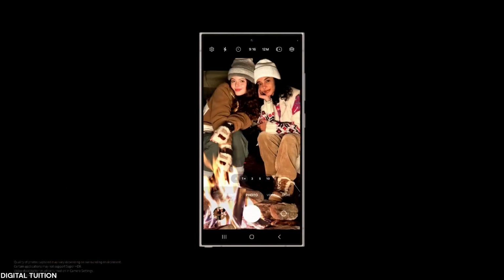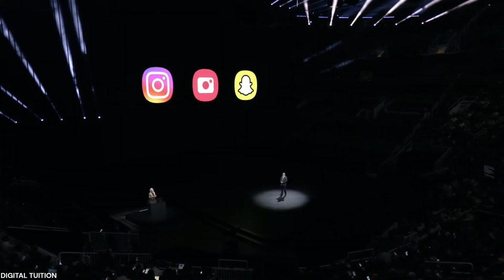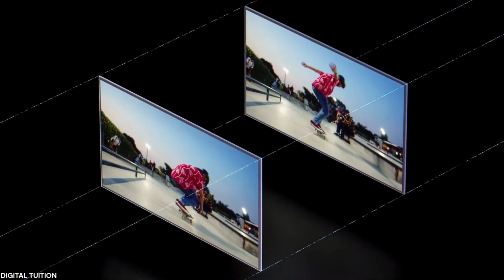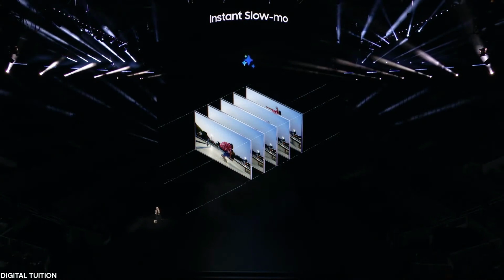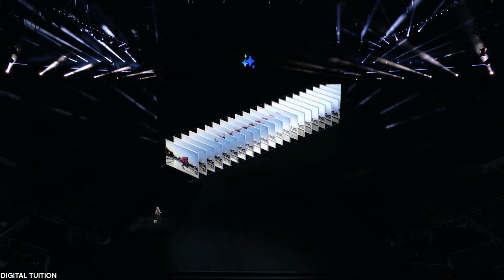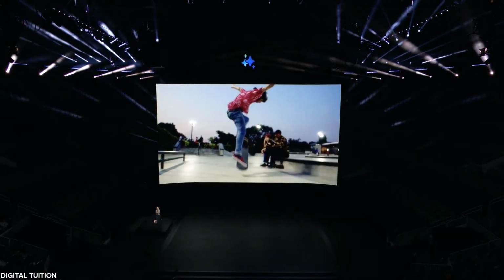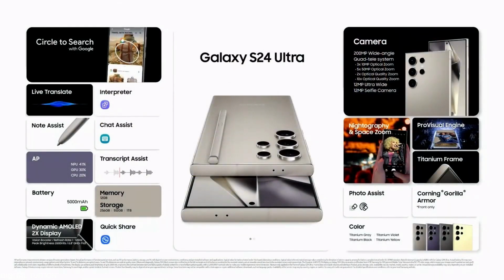Our native camera experiences like nightography, Super HDR, and video stabilization are now available through social in-app cameras for Instagram and Snapchat. In the past, slowing down an existing video required you to create each missing part frame by frame. But now, with the Pro Visual Engine, you can turn high-resolution videos into slow motion with a simple long press. It will analyze each frame of the video and add AI-generated images in between frames, allowing you to watch your videos in slow motion. The Galaxy experience is designed to empower you while seamlessly fitting into your lifestyle.